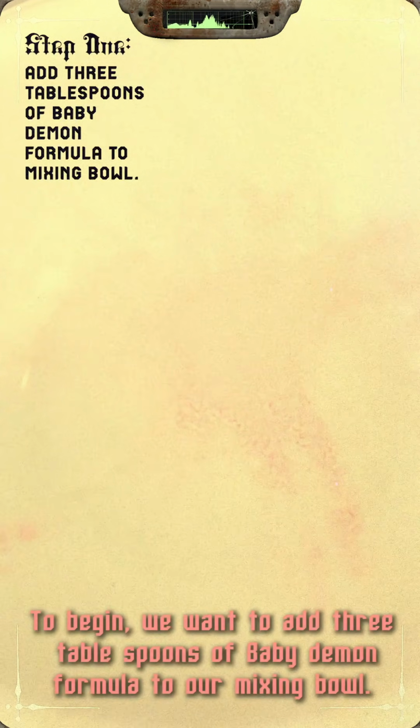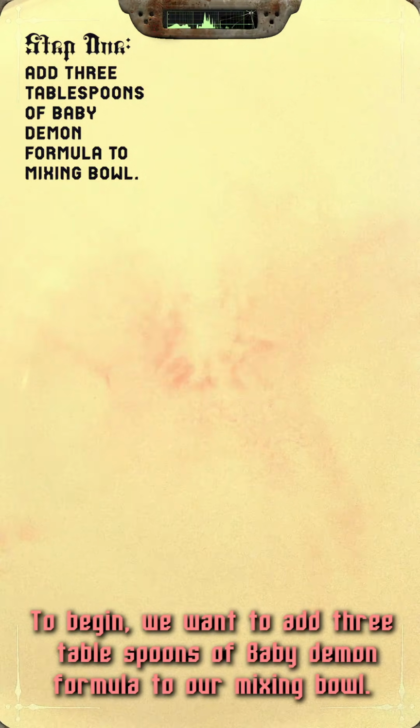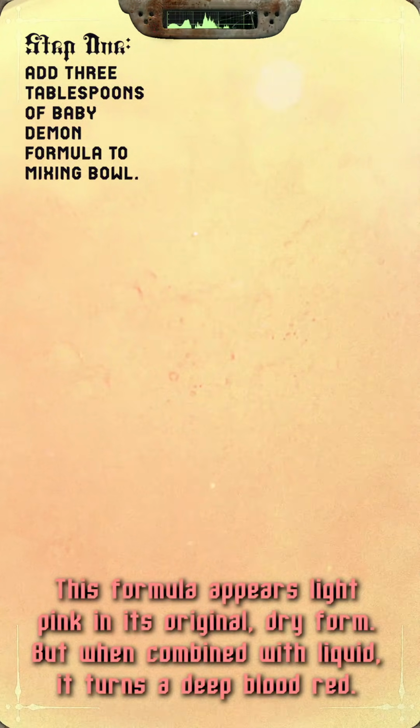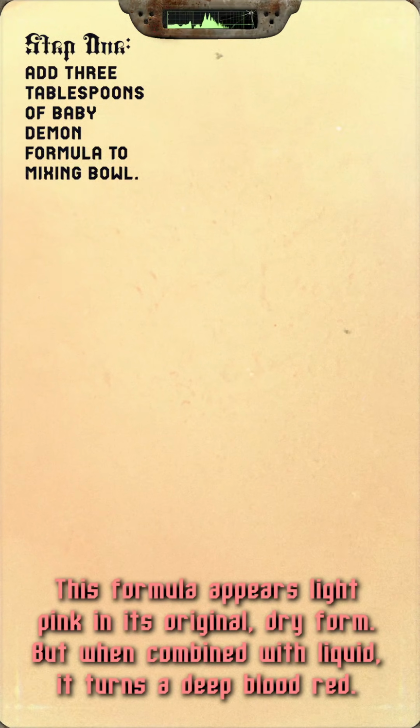To begin, we want to add 3 tablespoons of baby demon formula to our mixing bowl. This formula appears light pink in its original dry form, but combined with liquid, it turns a deep blood red.